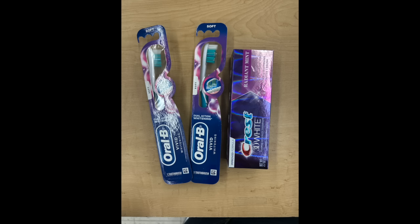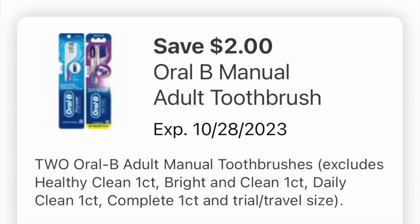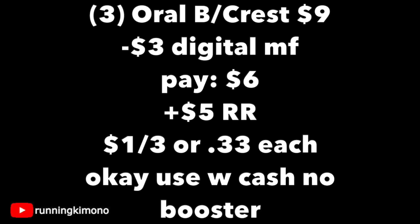Now we have a dental care deal. These are all $3 items. Definitely use the app if it's not tagged in your store, to make sure you're grabbing the right items. We have $1 digital for the paste, and then a 2 off a 2 for the brushes. So you need the $3 of digitals loaded. So grabbing 3 of these items, that's $9 on the nose. Subtracting the 2 off 2 and $1 coupon, you're going to pay $6. Get back a $5 register reward, making it $1 for the 3 or 33 cents per dental care product.